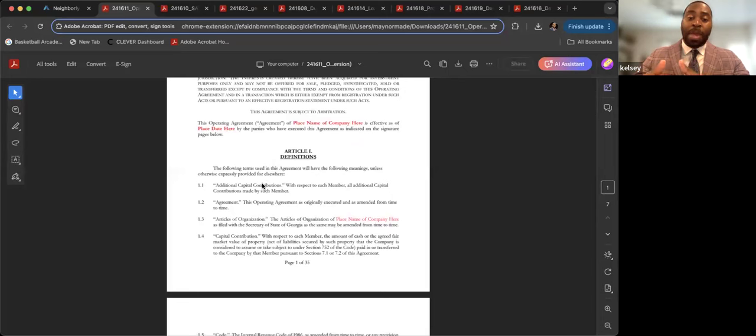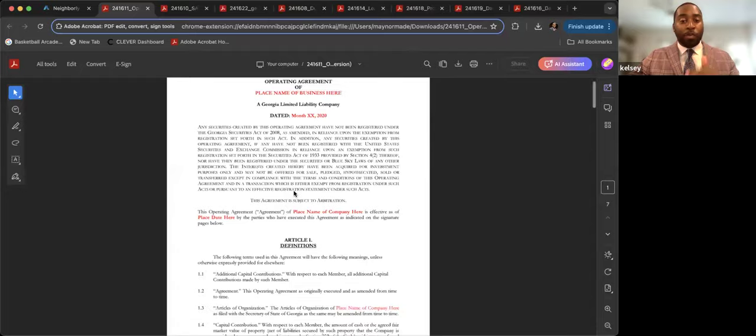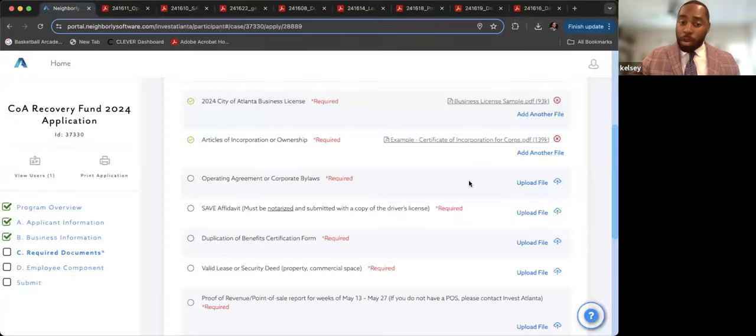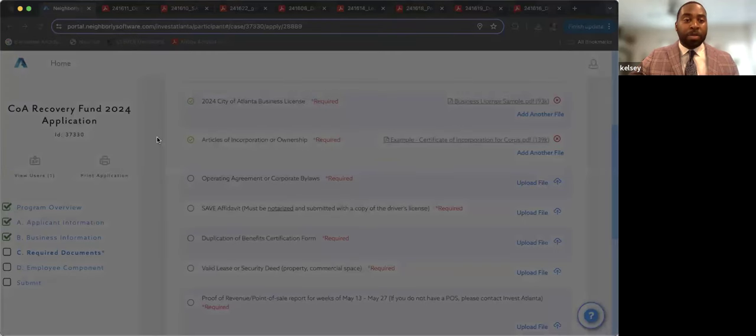It breaks down how your business operates, how the money operates, who manages it. If you were to sell, what does that look like? There's nuances to it, but this is the operating agreement, and it must be signed. So we're going to upload our operating agreement. Or if you're an incorporation, you have corporate bylaws, that's what you want to upload into this section right here. So I'm going to pull up my operating agreement and upload that.